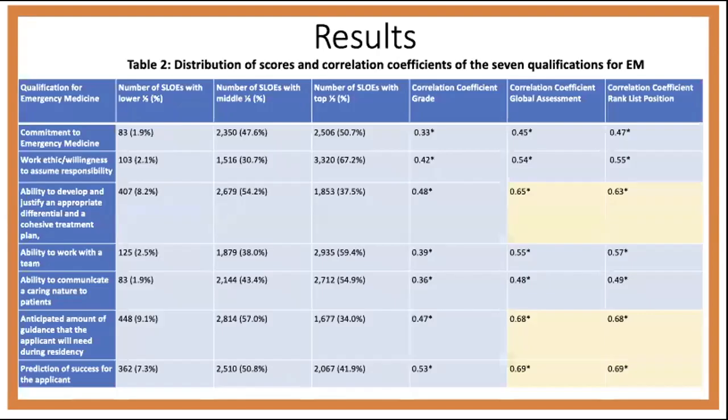This is the distribution of scores and correlation coefficients of the 7 qualifications for EM. You can see the 7 qualifications listed on the left and the correlation coefficients for each qualification with grades, global assessment, and rank list position in the last 3 columns on the right. Of the 7 qualification questions, 3 were moderately to strongly correlated with global assessment and rank list position, which is shown here in yellow, including the ability to develop and justify an appropriate differential and treatment plan, how much guidance do you predict the applicant will need during residency, and what is your prediction of success for the applicant. And there was no strong correlation between the 7 qualifications and grades.